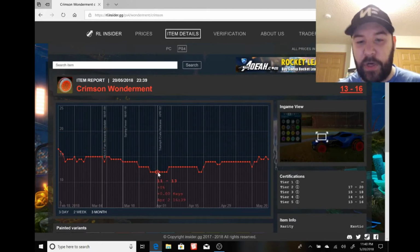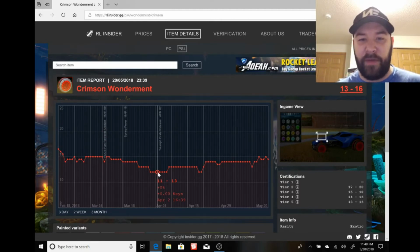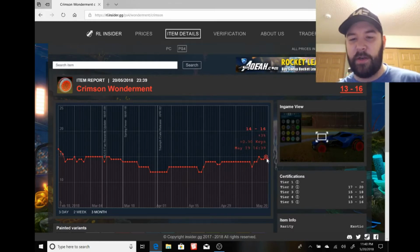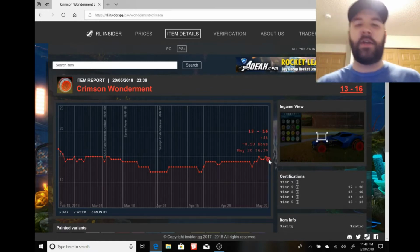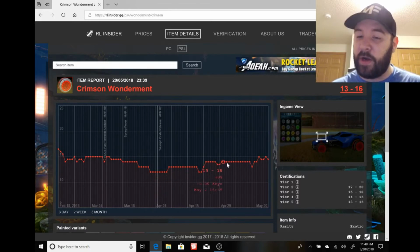But the Triumph Crate came out, what was that, a month and a half ago? 11 to 13, and then you can see the trend here. They just kept going up a little bit and up a little bit, and right now they're trying to get up to that 15, 16 key range. Currently 13 to 16, somewhere in there. But you can tell the last month and a half, these things are going up.